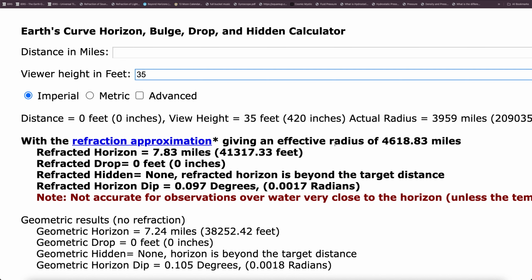Here you have an effective radius of 4618.83 miles. That's their 7 over 6, right? This is their geometric globe with 7 over 6 added. So the horizon is not 7.24 miles, it's 7.83 miles now, right? And it's from a 30-foot observer height. That means that the horizon, according to them, is 41,317.33 feet away, right? And the refracted horizon dip is 0.097, like I showed a minute ago.